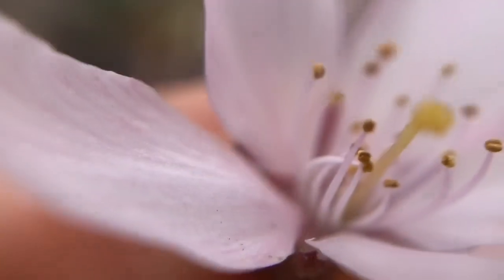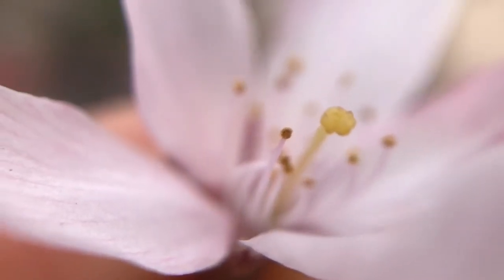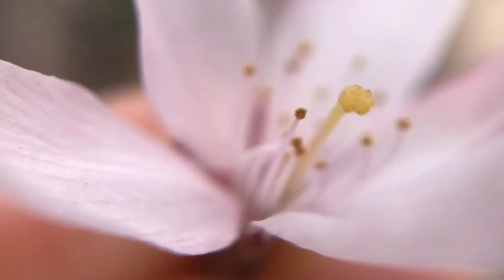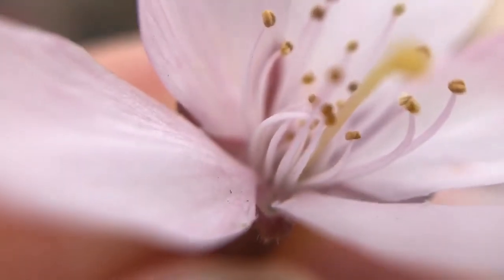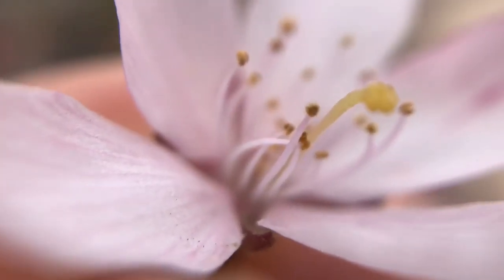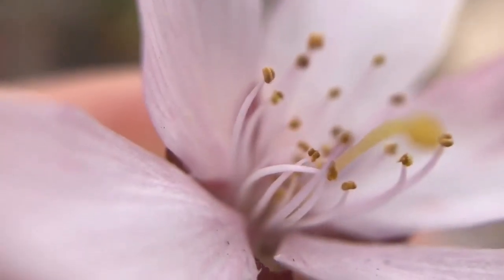Look at some of those reproductive structures. That big knobby thing right there in the middle, that's the stigma, which is the top of the pistil, which is the female part of the flower. The long stalk underneath it is called the style. And at the base, there's a large ovary, which would become the cherry when this thing goes into fruit.